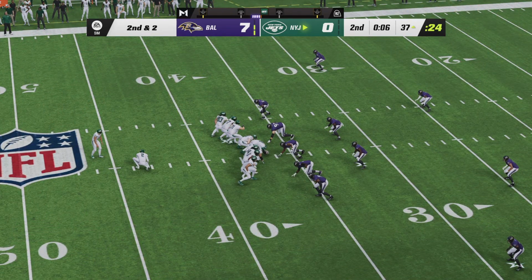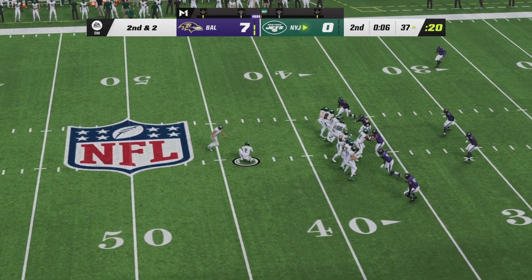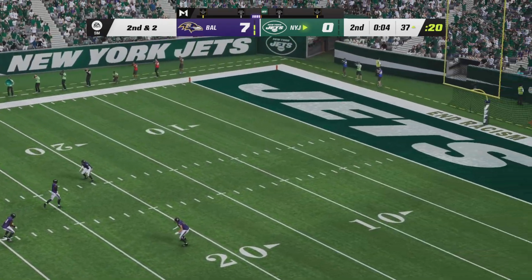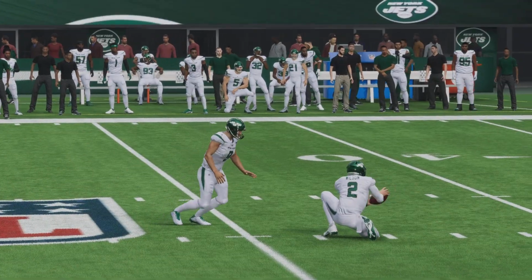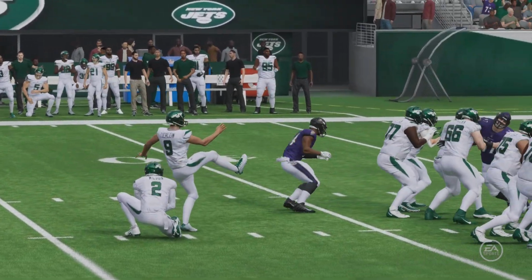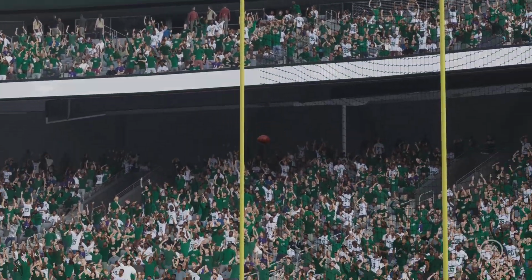So on second down, the field goal unit is on here as they try to get 3 before half. Zerline's kick is up and through. And they are on the board, but still trailing. It's 7-3. Maybe a moral victory of sorts.